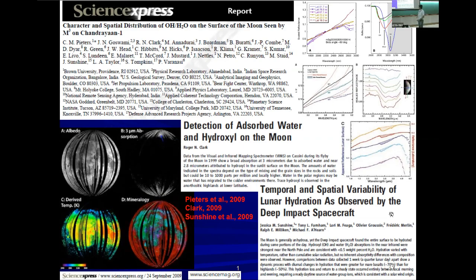One is the Cassini Visual and Infrared Mapping Spectrometer, and the other is the Deep Impact EPOXI mission. When they were requested, they looked into their data. Cassini VIMS as well as the Deep Impact EPOXI High Resolution Imaging Spectrometer both looked at the Moon while flying by for lunar calibration purposes. And they could also see the presence of a prominent 3 micrometer feature, which is related to the presence of OH and water.